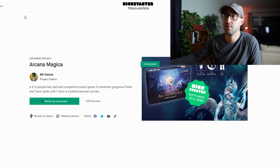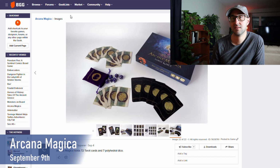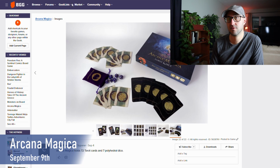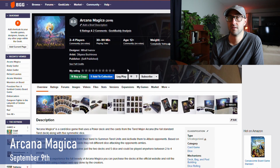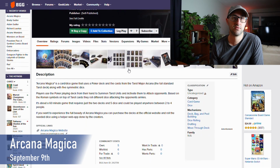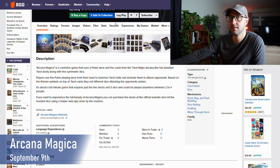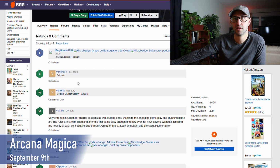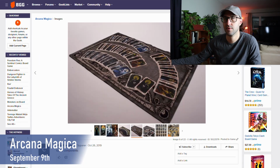And on September 9th, we have Arcana Magica, and this plays 2 to 4 players and takes 30 to 90 minutes to play. This is a competitive game that uses dice, tarot cards, and a poker deck. Players are going to be using the poker deck in order to summon different tarot cards into attack position. Based on the symbols that are on the tarot cards, you'll be able to roll different dice in order to attack your opponents. This game does have a couple of positive comments in the rating section, so make sure to check those out if you want to know more. They also have the game up on Tabletop Simulator and Tabletopia if you want to try it for yourself.